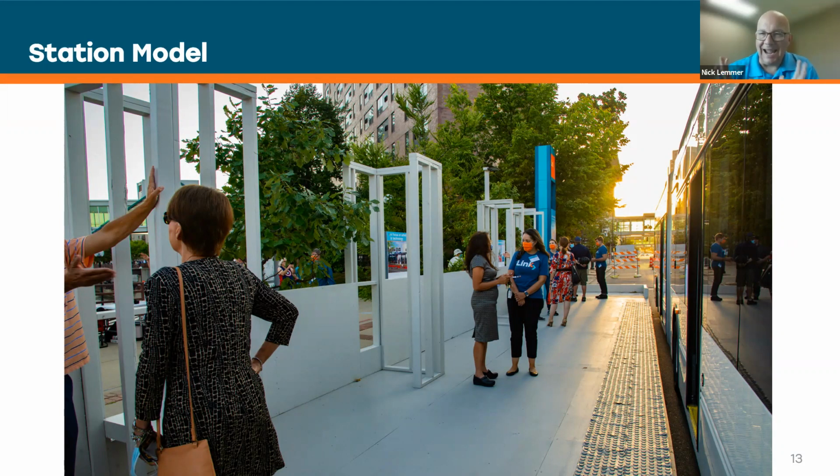I was going to be at the station itself, but we found that with the traffic noise and other technical problems with the sound and other things, it would be best if I take you through a virtual tour of the station here from the office. But the photo you see is actually from an event that we held at the station model itself. And you can see this is really something to experience.